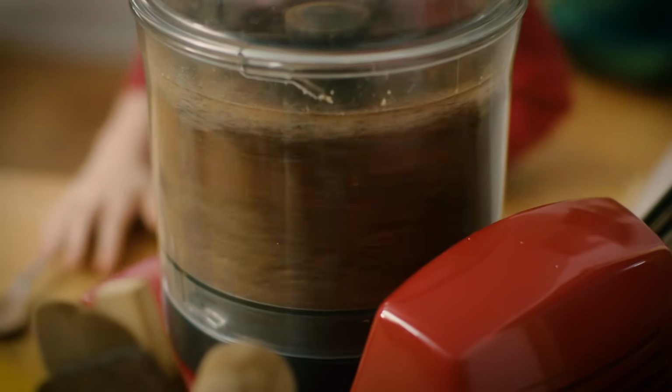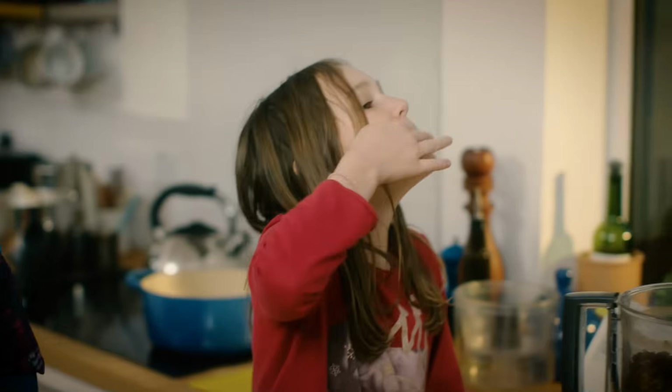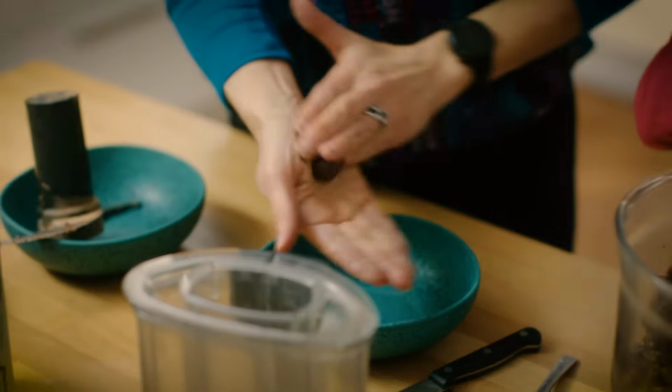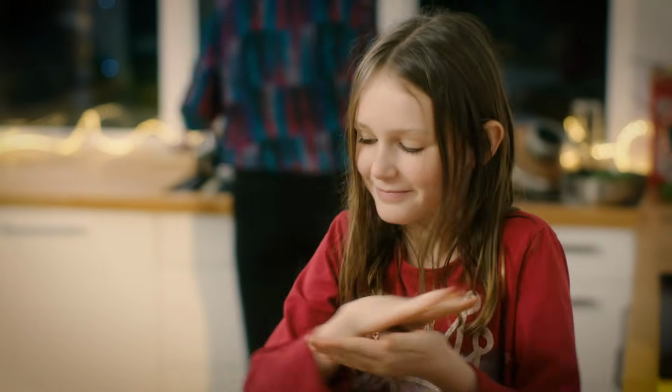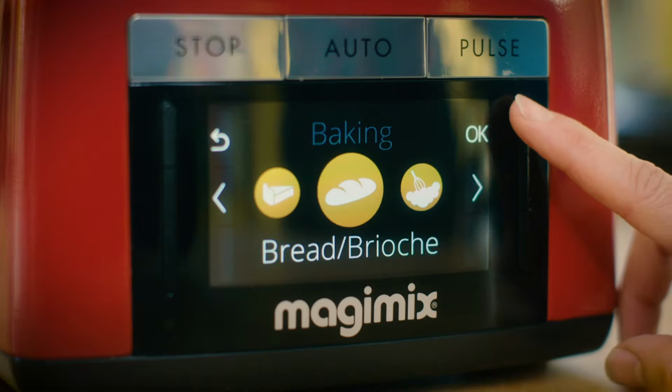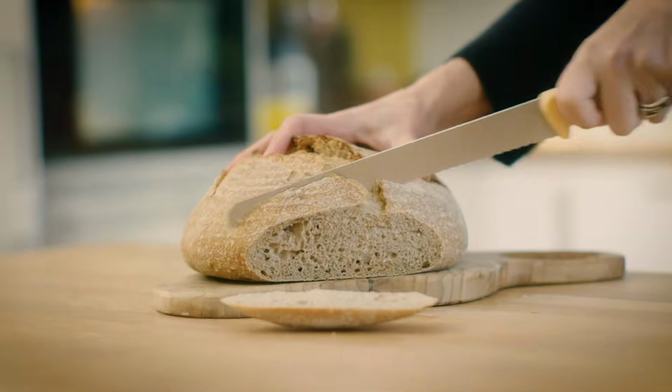Sustainability is very important to me. So reducing waste is something that we've been doing for years, and the Cook Expert fits perfectly into that. I can prove my bread in the metal bowl. I don't have to buy bread in plastic bags.